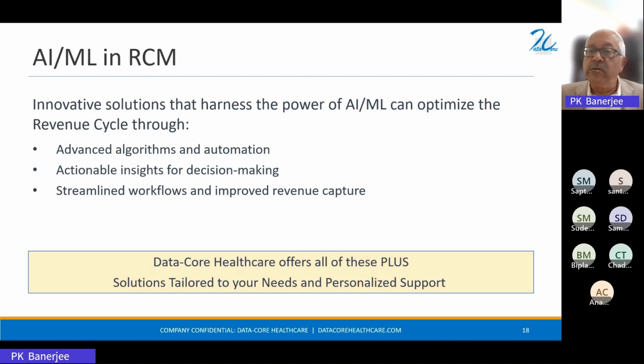Our AI/ML-driven solutions enable healthcare providers to leverage the power of advanced algorithms, resulting in automation. By analyzing vast amounts of data, our solutions extract actionable insights that healthcare providers can use to make informed decisions. Our intelligent tools streamline workflows and optimize key RCM tasks, including payment posting and denial management. This minimizes errors while improving revenue capture.